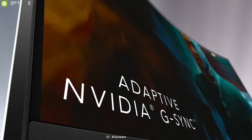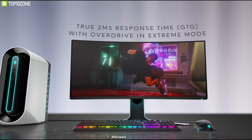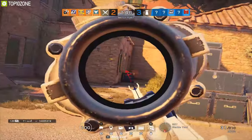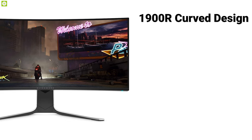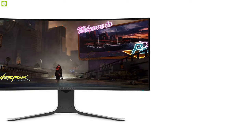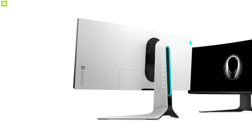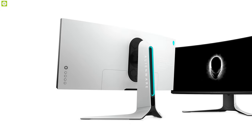Featuring NVIDIA G-Sync technology, it offers 120Hz refresh rate with an image refresh time of true 2 milliseconds, so say goodbye to distortions and experience every moment of the world while you're gaming. This monitor offers a 1900R curved design, which can maximize your field of vision so you can stay comfortably focused on the game longer. Engineered with its VESA mount and cable management support, the stand of this monitor offers tilt, height, and swivel adjustments, meaning you're always positioned to game at your best.